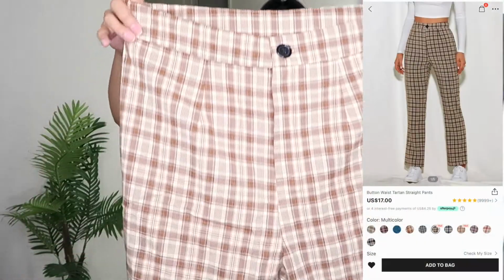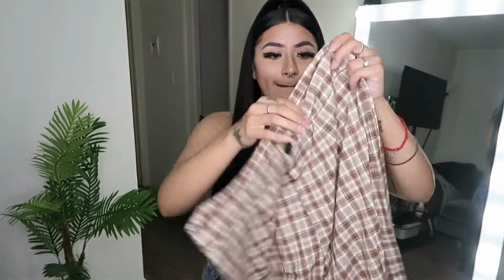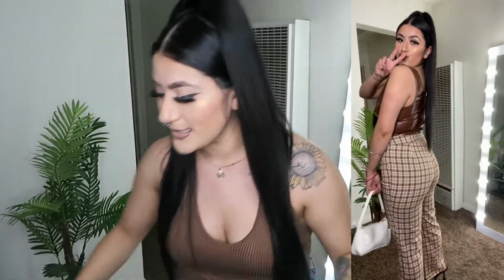Next we got these pants, and I don't know if they're see-through. I feel like they're gonna be a little see-through, and I got this in a size large again. But I love how they're super flared out. I hate pants that are skinny at the bottom. I don't like that. I feel like that's middle school vibes. But yeah, this is the third item. I can't wait to style these and take pictures for Instagram.